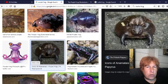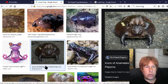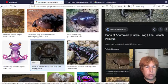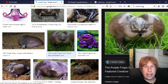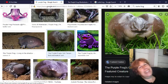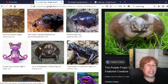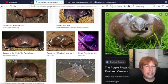Yeah, see, there's a baby on the adult. Have not seen that image before. Look at that, look at that. All right, so it's growing like a fleshy mustache. Yeah, that one's changed a lot, and it's less purple. Quite a bit less purple. Interesting.